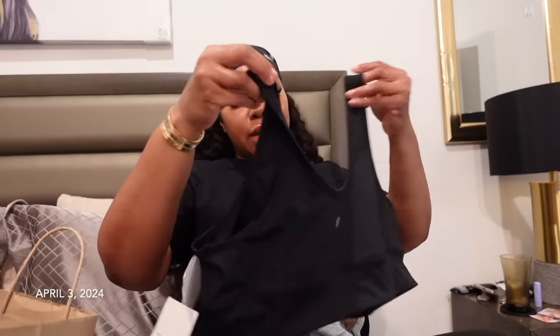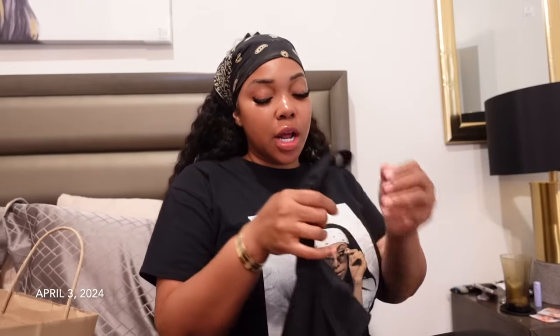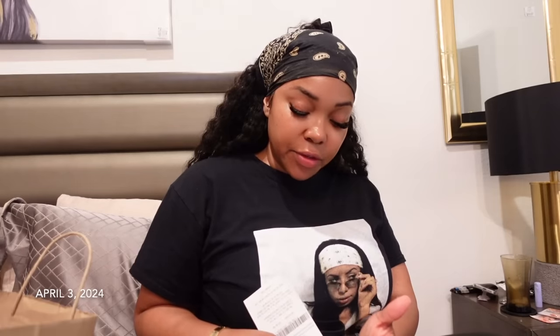I got this sports bra. It's just a black sports bra, Z by Zella. I've seen this brand before. This was a $30 sports bra that I think I got for $5. Hold on, for $6.55. Just a black sports bra for $6.55.